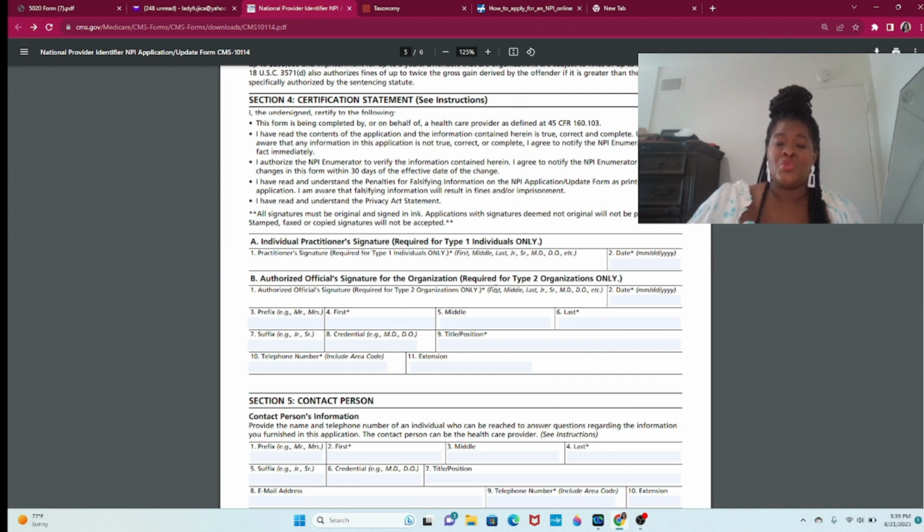Okay, so this was required for type 2 organizations only, and this is why we skipped A, because we're not filing as an individual. Okay, so I just wanted to kind of explain that.